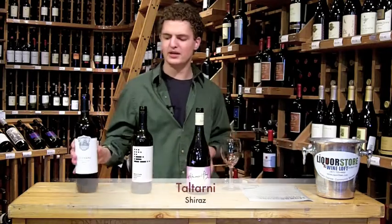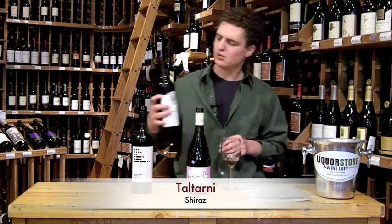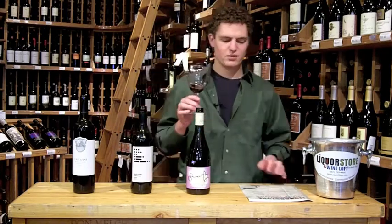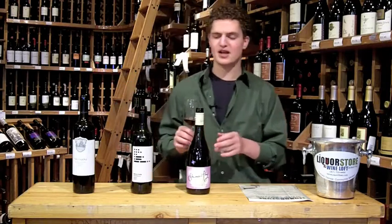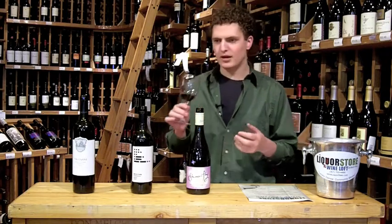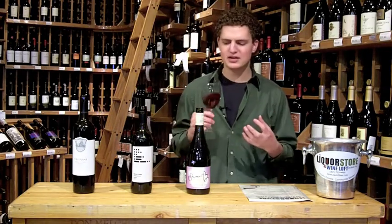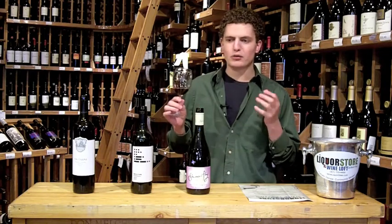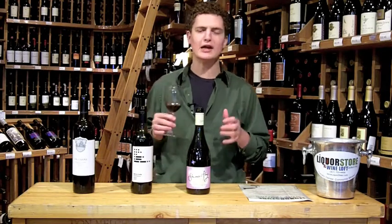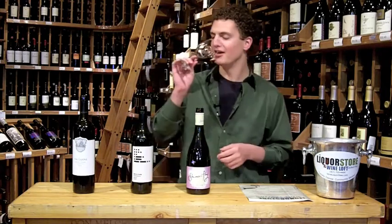Last up, Taltarni, newer brand. I'm not as familiar with this guy, but this is their Shiraz. We've tasted their Fumé Blanc before. Ooh, big nose. Almost stands up as much to a big nose as this guy. Jammy, rich, super chocolatey, leathery. Getting a lot of that jammy blackberry, blueberry, plum. Getting a little bit of that eucalyptus. I'd say roasted red bell pepper on the nose. This is toasty, smoky, charcoaly, fruity. There's all kinds of different little characteristics in this guy, but huge, jammy, rich nose. This is fun.